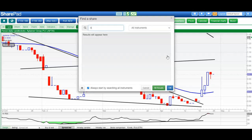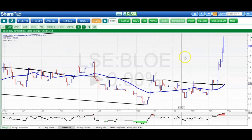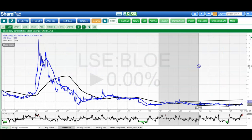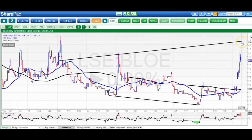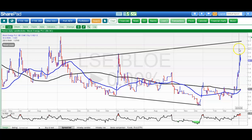Next up is Block, which for a change has gone up and stayed up, which is quite a relief. It's been quite a journey, as you can see from the left-hand side of the chart. Initial targets here, obviously the old October 22 resistance zone, 2.25, 2.3 pence. We're looking for that by the end of next month while we remain above the post-May resistance, 1.5 pence.